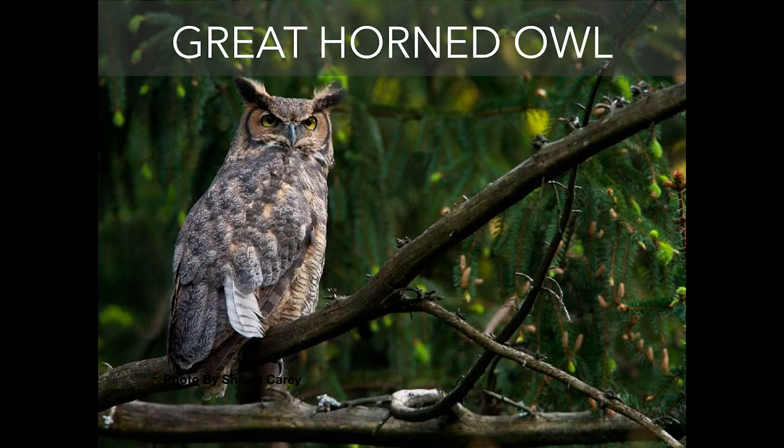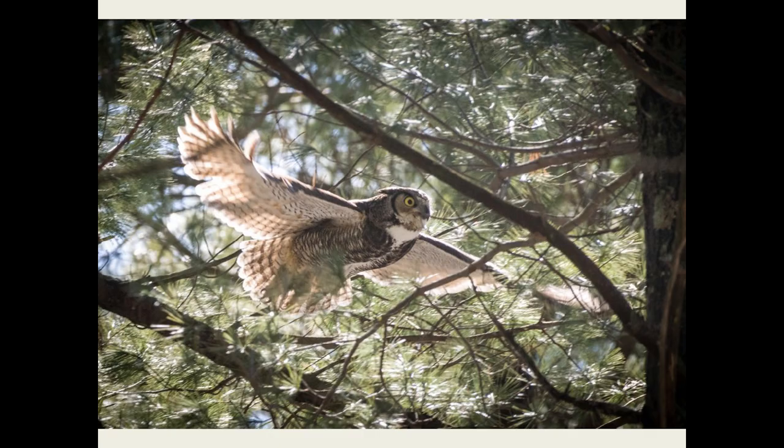But here's our great horned owl. There's almost certainly one sitting up in a pine tree, probably flying over the golf course right now as well, just like this one is here. But what does the nesting actually look like? If we had more time, I'd show videos of the nest. I can show you those on Cornell.